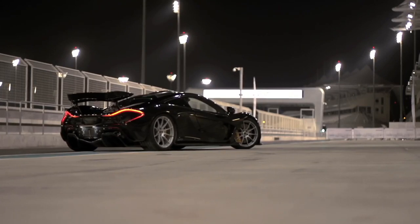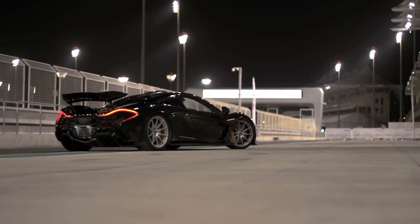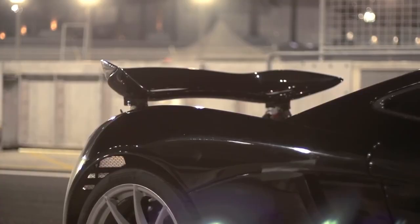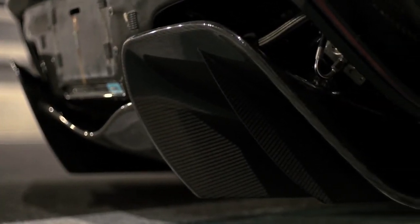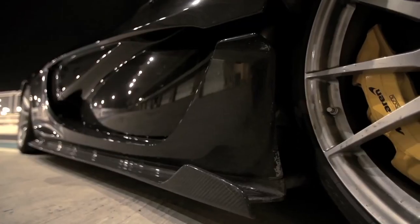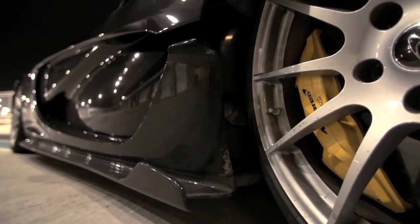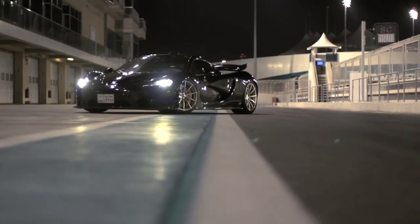In full aero mode, sitting 50mm lower than usual, and with the rear wing deployed 300mm, it offers 600 kilograms of downforce at 160 miles an hour. The car is a study in carbon weight saving because the electrical systems add around 200 kilograms. The front screen is thinner than the 12C's, the brakes are lighter than normal ceramics, the cabin is bare, the seats are lighter, and the occupants, well, they sit closer than in a 12C for better centre of mass. You could spend hours looking at the thing. Really, hours.